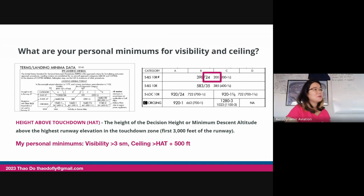So this is how I determine my personal minimums when it comes to flying. For me, I want the visibility to be at least higher than 3 statute miles, because I've seen what it looks like when it's one, and it's not fun at all. And I want the ceiling to be the HAT, height above touchdown, plus 500 feet. That means I'll pop out of the clouds with 500 feet in visual conditions before I reach my minimums, my DA or MDA. And for me, that feels really good. Then I have extra distance from that height to make the landing. So in this case, if I'm doing the ILS 10 right approach, the height above touchdown is 200, so I would want a ceiling of at least 700 feet, and then I would have distance.